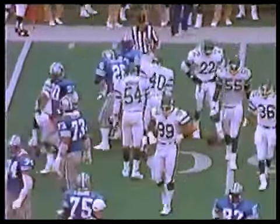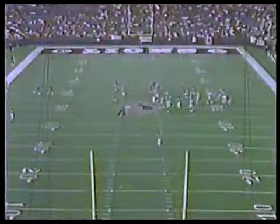Little juke here, little juke there. Plays off the block. Hasty brings him down on a lot of running and not too much yards, but he gets a couple.